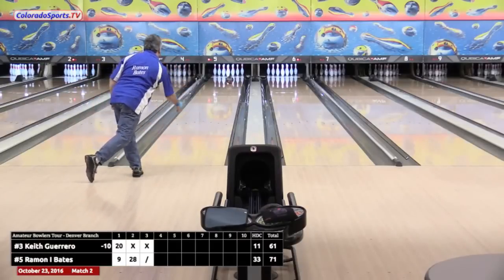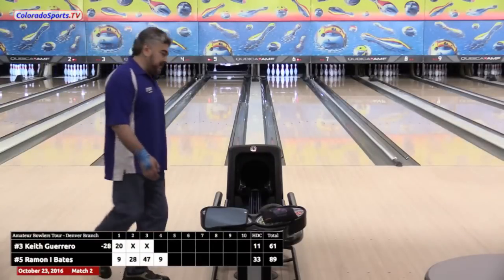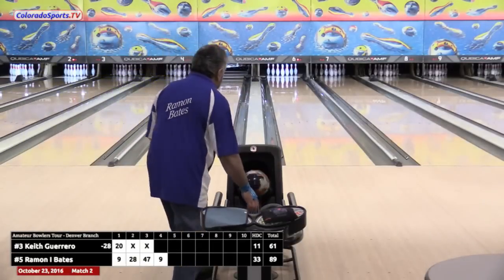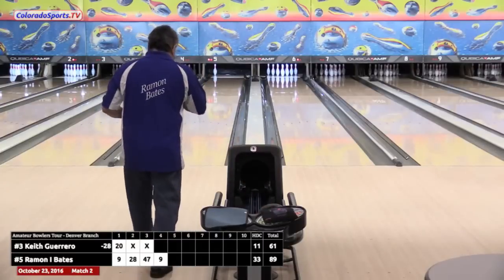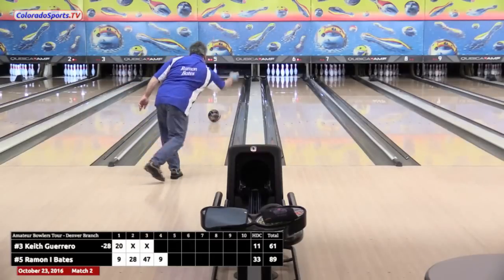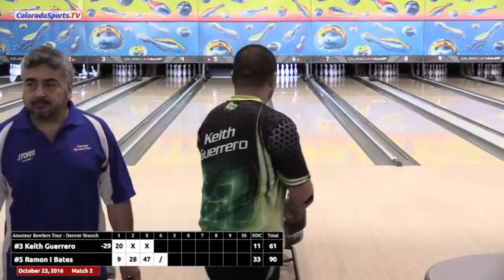That's better. That's going to set. Oh, and he can't get the 7. That was a great shot. Good ball. He can grind away here and hope for a split or a bad break, but realistically, he needs to start stringing, or this game's going to get away from him quickly. All right, makes the 7. So he's got 47 in the third, spare in the fourth.